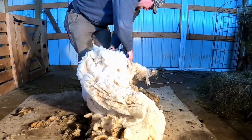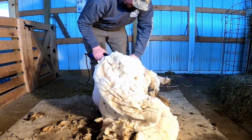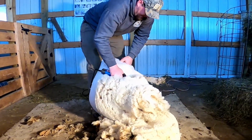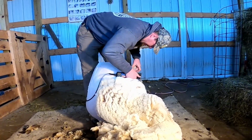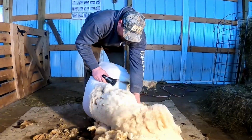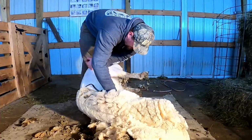Now, will shearing them, if they have lice, get rid of the lice? It will help, but not all the way. Okay, so I'm going to treat them, because we did have lice on the goats. It will help, but I'm not saying that will get rid of any lice problems all the way. Okay. So we'll definitely go ahead and treat them.